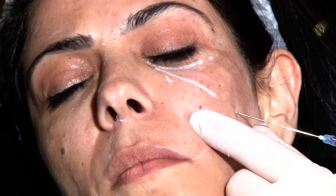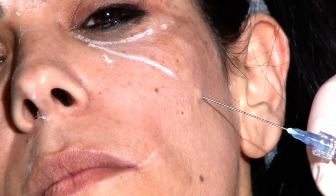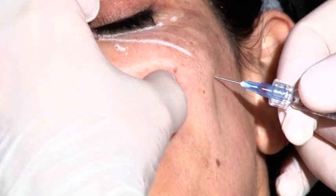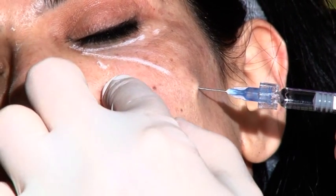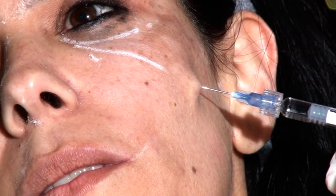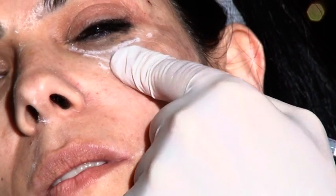So I will take my bilateral volume again and go in. Did I make a pre-hole here? I think I did. No, I'm in. All right. So again, I lift the tissue, go through the SMAS, and advance the cannula over the periosteum. So it's now above the infraorbital foramen, but this is a sensitive area because it's so close to the nerve. So I start to inject a small amount, and I'm not in the tear trough, I'm lateral to the tear trough. So I'm good.